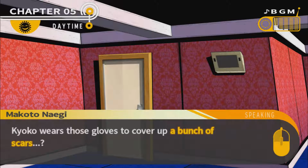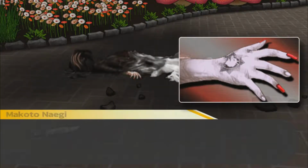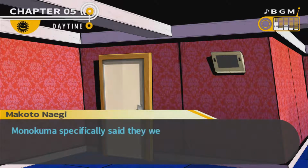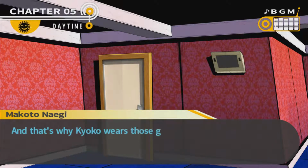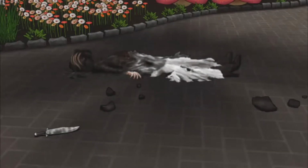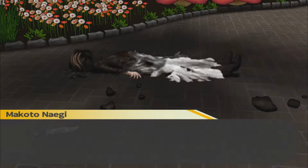Kyoko wears those gloves to cover up a bunch of scars? Wait, so on the back of her hands? The tattoo. Wait, but no. Monokuma specifically said they were scars, right? And that's why Kyoko wears those gloves to hide the scars. Which means... those fake nails on the corpse.